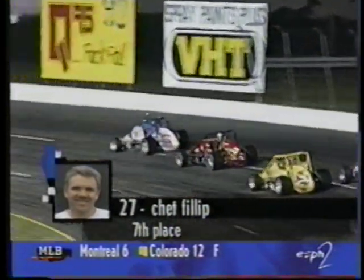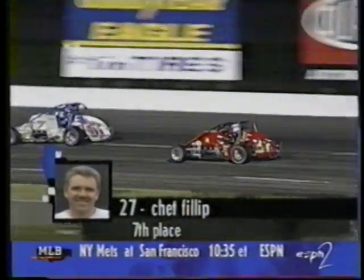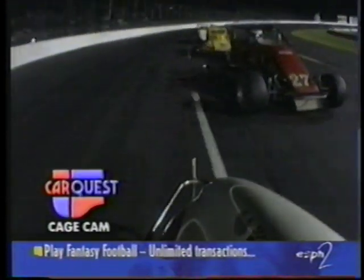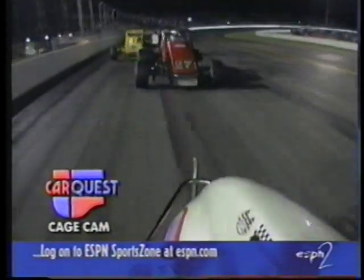Mike Bliss to the low side of Pat Abold, and he takes that position away from Pat. So positions being changed here, at least from 6th through about 11th and 12th, but up front it continues to be Tony Stewart leading this race.